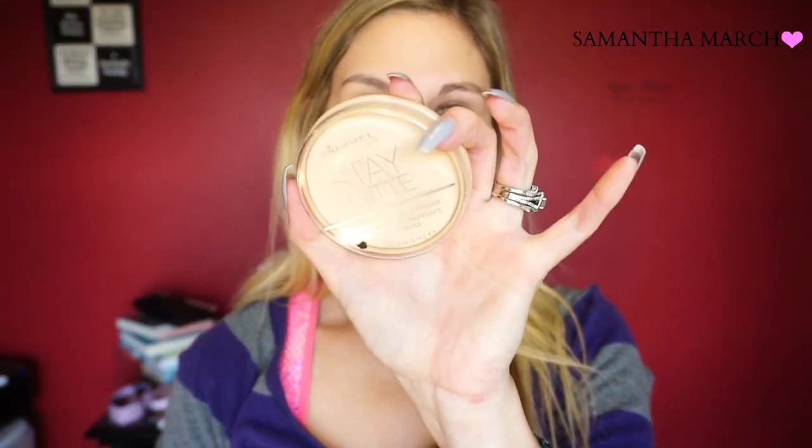And then I do need to set that every day as well, to make sure everything stays in place, there are no creases, but I also like that the powders can help brighten up the under eye again. So I grab my Rimmel Stay Matte and using my deluxe concealer brush from Real Techniques to set that and also the eyelid as well.